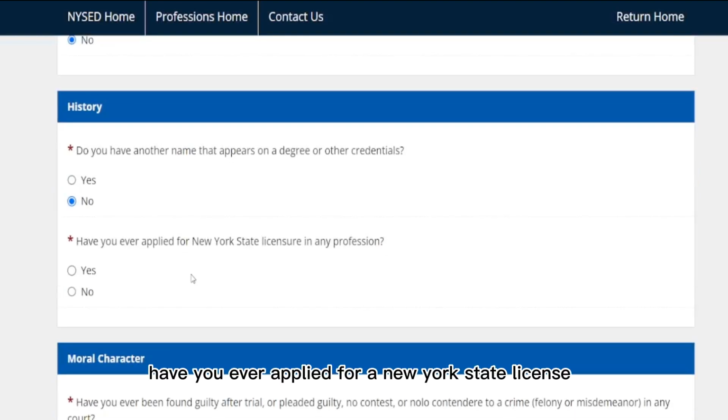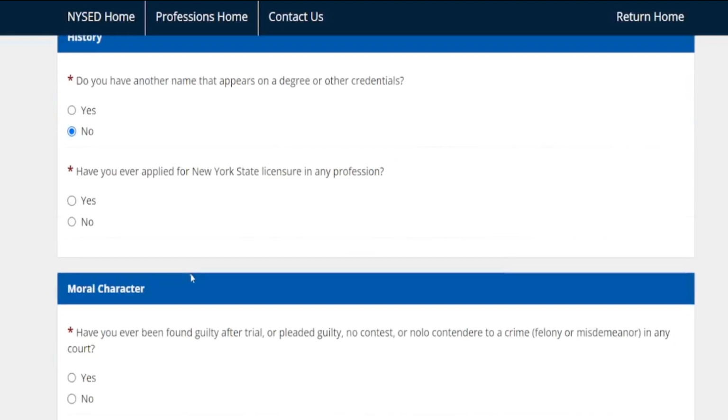Have you ever applied for New York State licensure in any profession? If this is your first time to get a license in the US, you should probably click no. But if you already have a license in the US in any kind of profession, like physical therapy, any kind of profession that you have, you need to click yes.